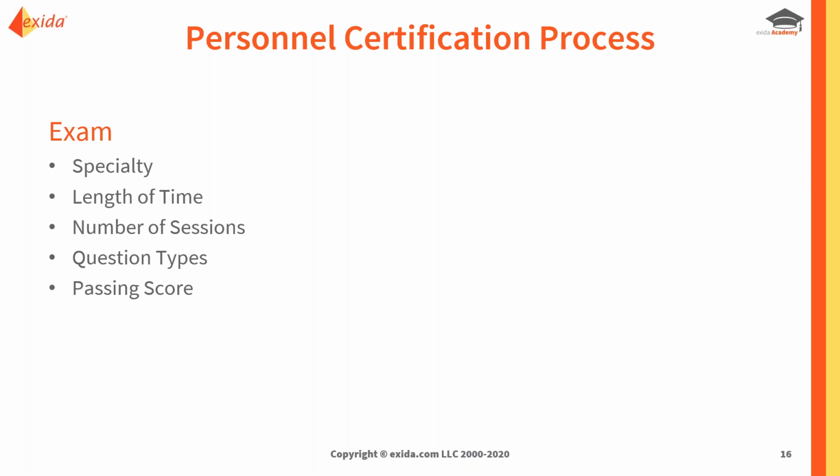We went over the length of time. The exams are either going to be 4 hours or 6 hours, depending on which one you take. And the other thing you want to look at is the number of sessions. When I say number of sessions, I mean, if it's a 6-hour exam, you're going to have 2 sessions.